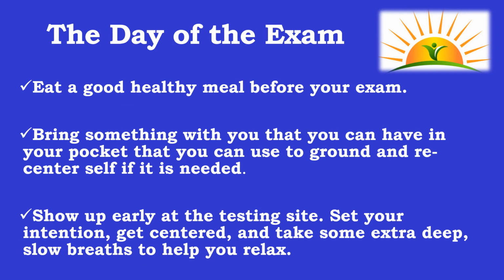The day of the exam, eat a good healthy meal before you take the exam. Bring something with you that you can have in your pocket that you can use to ground and recenter yourself if it is needed. Show up early at the testing site. Set your intention, get centered, and take some extra deep, slow breaths to help you relax and access what you need to know to be successful.